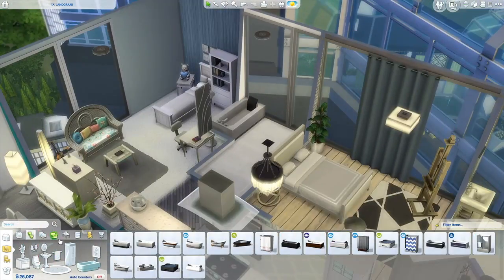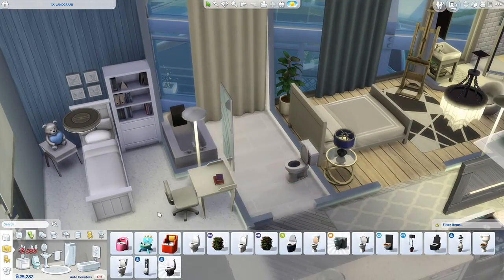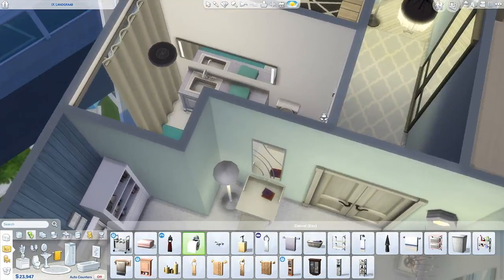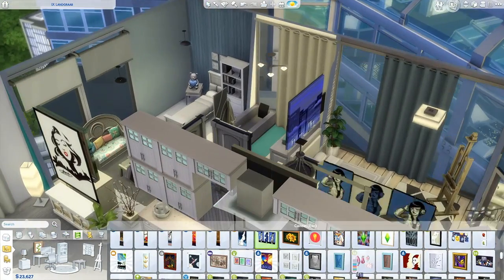Yeah, I'm just doing the bathroom. I feel like bathrooms get a little bit annoying now as well. We need more bathroom furniture to make them look different. They just seem to look the same for me. I tried to use different cabinets and things with the sinks instead of freestanding sinks now as well, because I used them so many times.